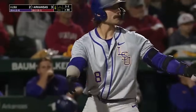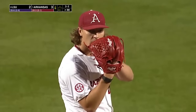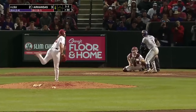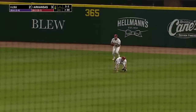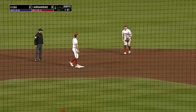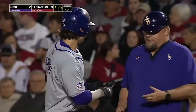Did you get a slider here? No, I'd go glove side fastball. And this one's lined to right center field. Wilmsmeyer on the run, comes up empty, and Travinsky is on the board with a two-out single. Diggs was playing way over in the corner. And the inning continues for Jared Jones.